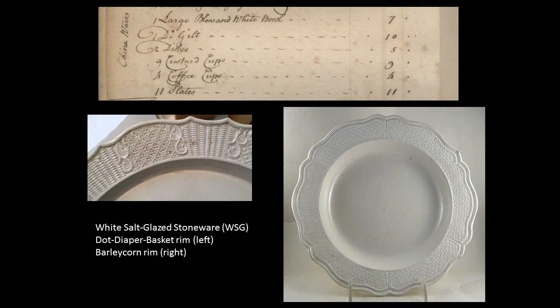And in the massive quantities of ceramic shards that they have been cataloging and analyzing, they've managed to identify 2 decorative plate rims on white salt glazed stoneware, or WSG as we call it, that they think are the everyday plates that the Washingtons were using on a regular basis. These 2 molded rims are called dot diaper basket, which you see on the left, and barley corn, which you see on the right. Interestingly enough, the same plates were being used at Kenmore as well. Found that through the archaeology as well.